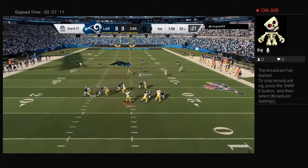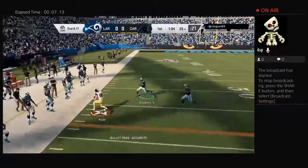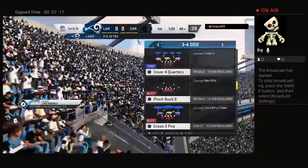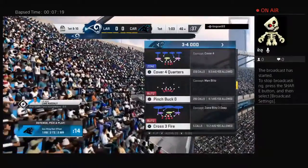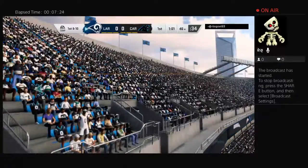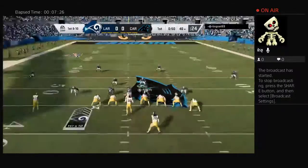Throwing on 2nd and long. Goff. Now that'll be caught by Kupp. 22 yards there, a 1st down. A gain of 22 yards. And the Rams first down.